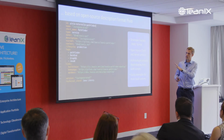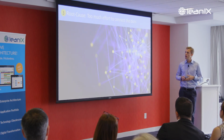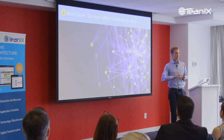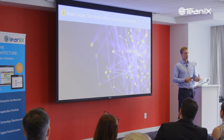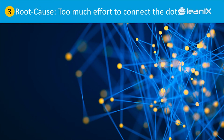So this is actually the second part: an idea of how we deal with the more DevOps type of organizations. But for us, there's a third reason why it's hard to deal with this issue of inconsistent data and the effort to collect data. We think that sometimes there is too much effort to connect the dots in enterprise architecture.